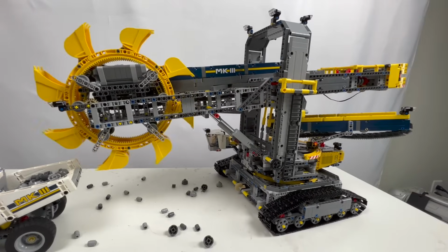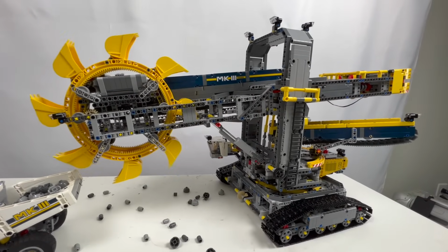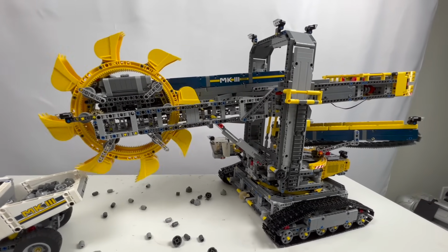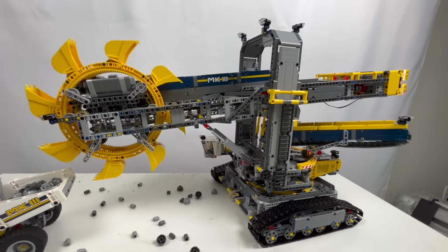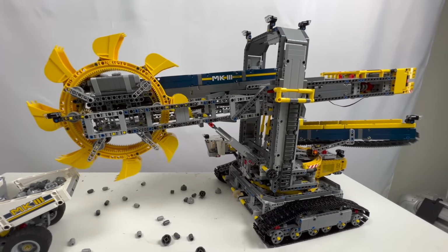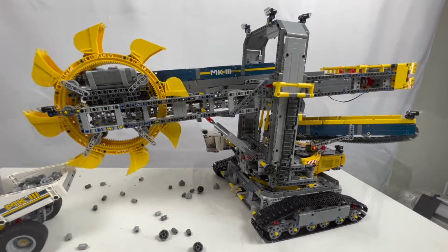I've had this on my wish list for a long time. I've been wanting this for a while, but I only very recently started collecting all of the Technic flagship sets, and so I'm really happy to have this in my collection. With that though, we can now move on to our next LEGO set.